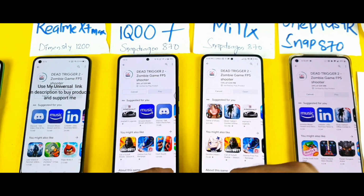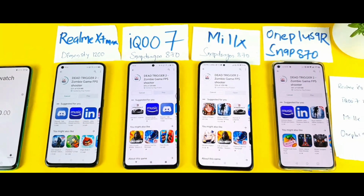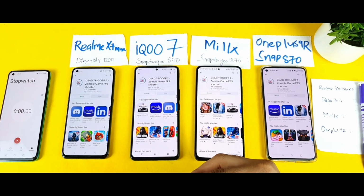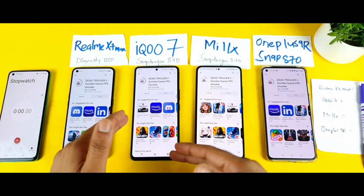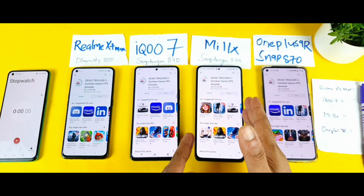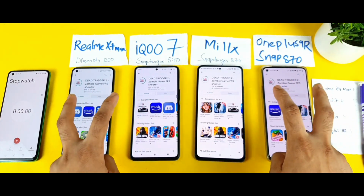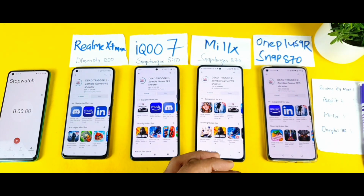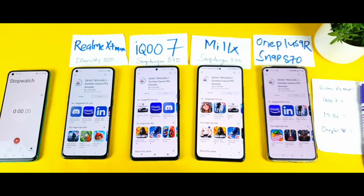And next I'll try to do the test one by one. Let's see, one by one, which phone will have the faster download speed. That is another test which will be really interesting. But at this point, first Realme X7 Max, second iQOO device, third OnePlus Nord, and fourth Mi11X device. I do know it's not that practical a way to do it at the same time, but out of curiosity I just want to do it at the same time to check which phone will be able to download faster.